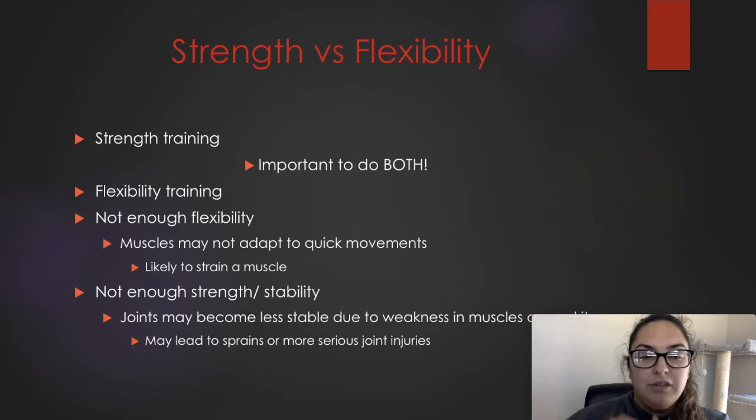And then on the other side, if you don't have enough strength or stability in those muscles, if you're too flexible with not enough strength, then the joint itself that those muscles surround can become unstable. And this might lead to something such as a sprain of a ligament in a joint, or it can even lead to more serious injuries, depending on the joint and the muscles that are involved. So it's incredibly important to have a good balance of both.